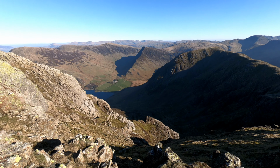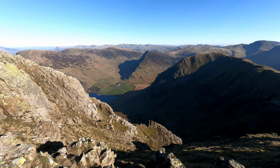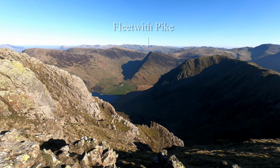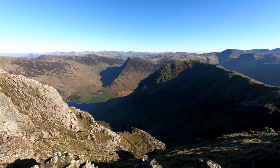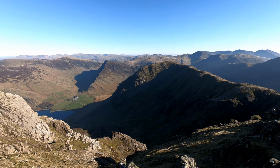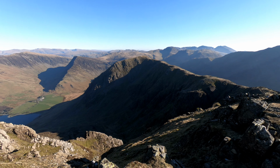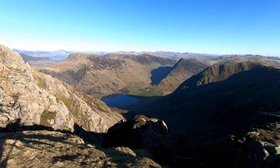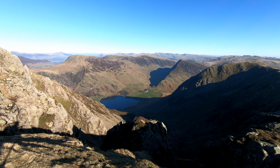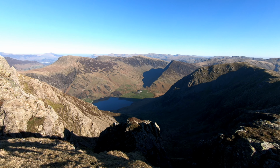So this is just heading between High Stile and High Crag. Looking down to Fleetworth Pike across there. Quite stunning views here. And that ridge down to the right there is our route to High Crag. So that's just looking down to Buttermere there. You've got Fleetworth Pike and then the Honister Pass in the shadow of Fleetworth Pike there.